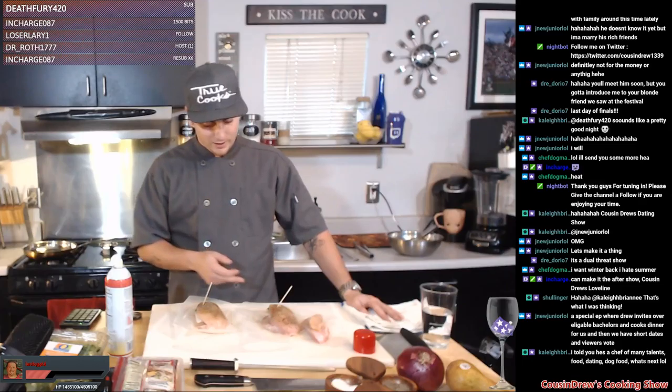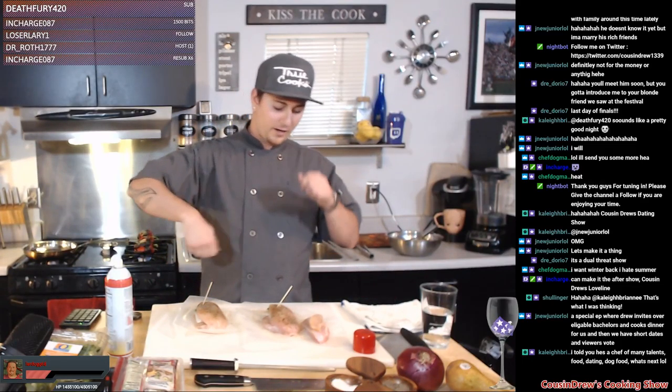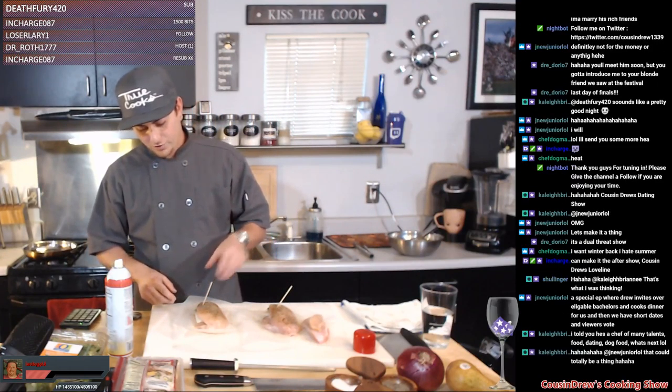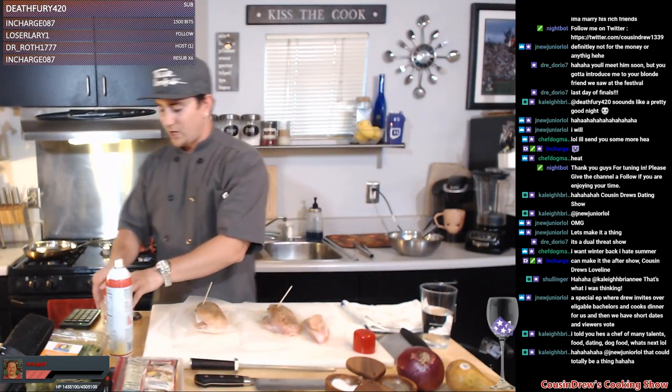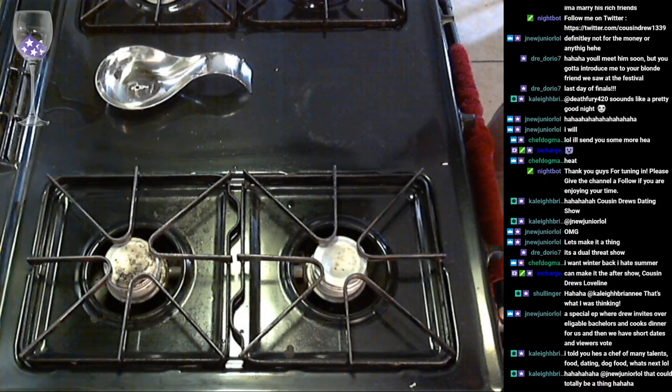So what I'm going to do when I saute it is push the stick through on one side and kind of rotate it after. So I'll season this up on the other side when it flips on the pan. So let's go ahead. We got our saute pan turned on.